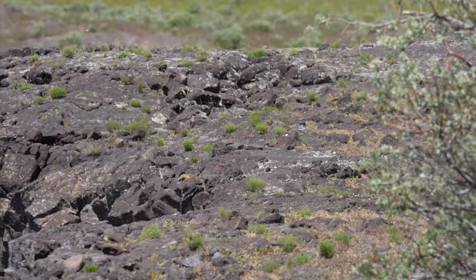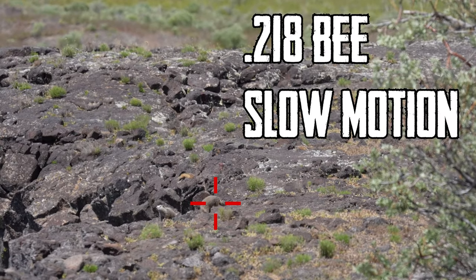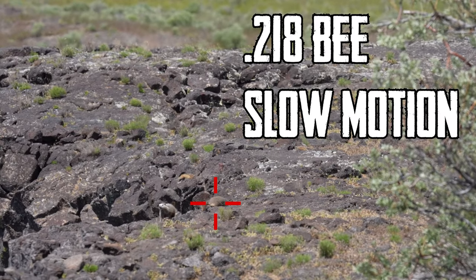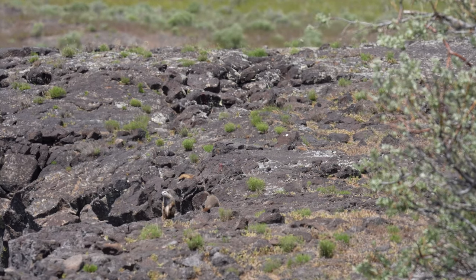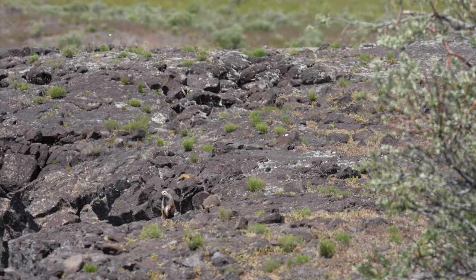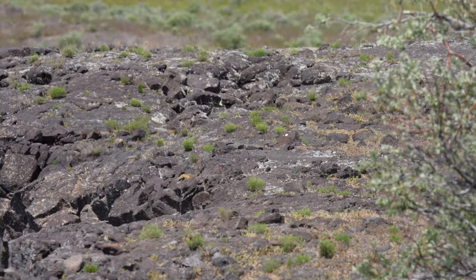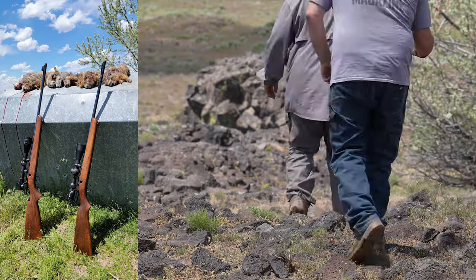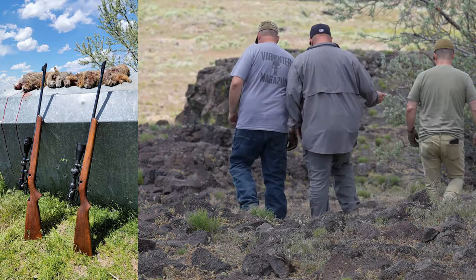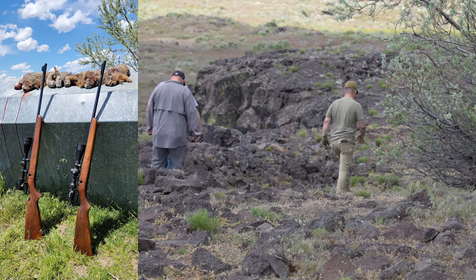Almost landed on the other one. .218 Bee. That was a double. See him up? He's up. Standing up now. Yeah, that right there was a major hit, and that was the 37 grain double hollow point from Calhoun Bullets that did that.